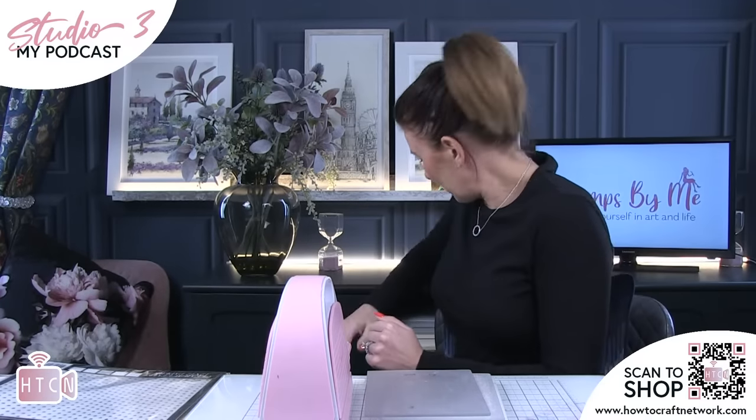Happy accidents. Right, so let's just run one of these embossing folders through really quickly and show you how they work, and then I'll show you what else is in the show. Super exciting. Super, super exciting. Yeah, give a shout out to all of your friends. It's lovely to see you all. Let me just grab some card.